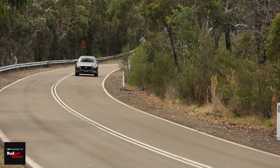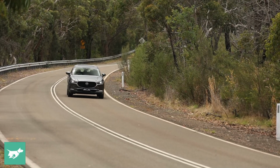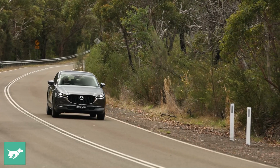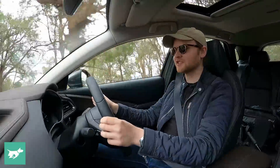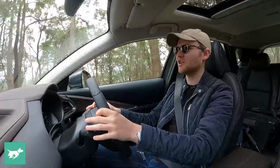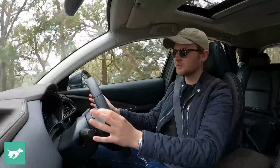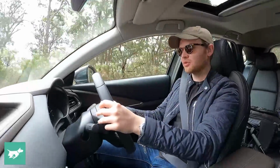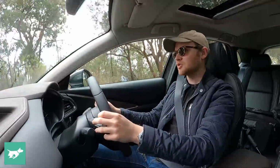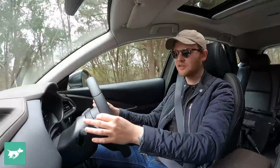So what's the Mazda CX-30 like to drive, and which of the three engines make the most sense? And should Australia get the fourth engine of the CX-30, which is available overseas, but so far has been denied to us? So here in our market, it's a choice between three petrol motors. So the entry-level motor, the G20, is a 2-litre naturally aspirated 4-cylinder petrol. The G25 is a 2.5-litre.